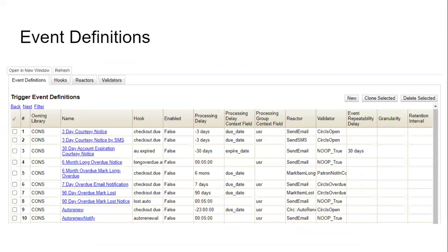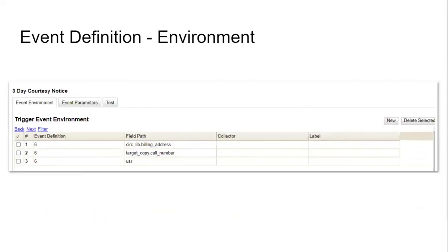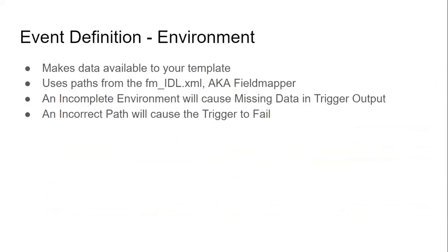So if we go back to the event definitions, each name of the definition is a link. So if I click on, say, this 3-day courtesy notice that's at the top, I get another set of tabs. The first one is the environment. And the environment makes data available to your template. So if you are sending an email message, you're taking pieces of data from Evergreen, and you need to make sure that your action trigger knows where that data is coming from.